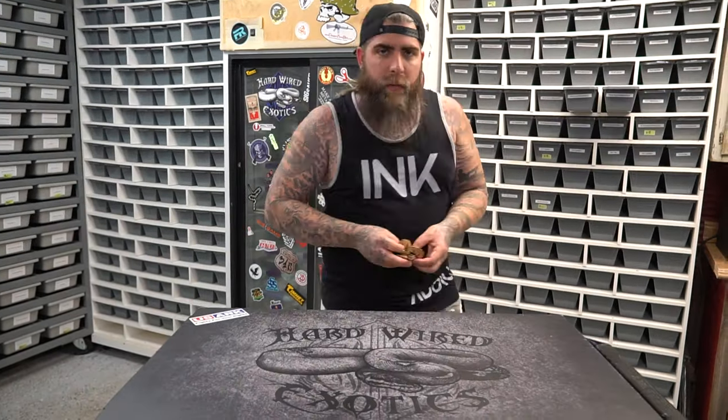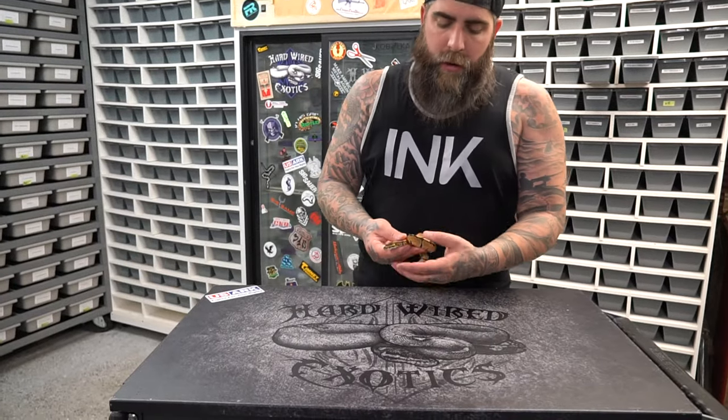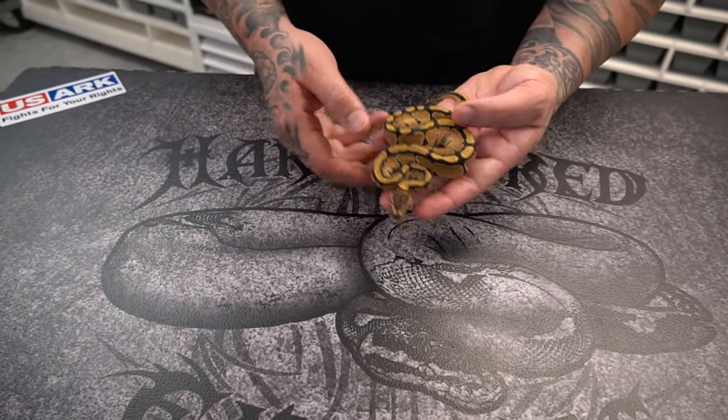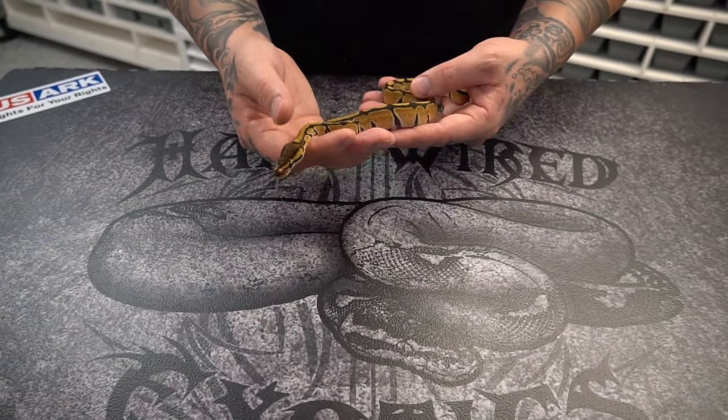Let's get pair two. All right, ladies first. So pair two consists of an inchy female. Really cool. Again, you get this crazy dorsal pattern instead of the normal banding that the inchy shows.